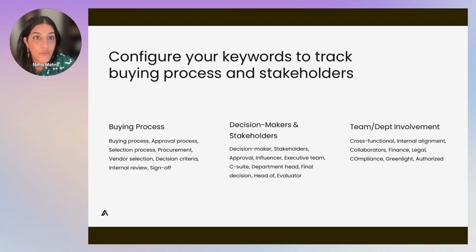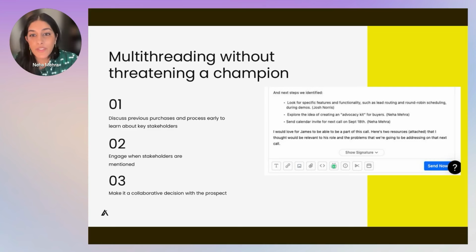So why not leverage keyword trackers the same way that we've described in the previous slides? They are a really fantastic tool to help you identify when the buying process is coming up, when decision makers are coming up, and maybe when cross-functional involvement is mentioned on the call. And just like we saw, AI call recording can provide you with a ton of signals to pull in those additional stakeholders without threatening your champion.